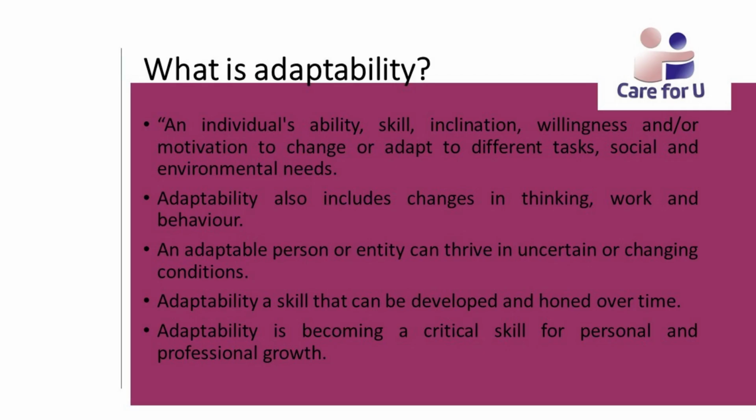Adaptability refers to an individual's ability, skill, inclination, willingness, and motivation to change or adapt to different tasks, social and environmental needs. Adaptability also includes changes in thinking, work and behavior so that we can be more creative, efficient, and personally satisfied. Adaptability is a skill that can be developed and honed over time through practice, feedback, and reflection. An adaptable person or entity can thrive in uncertain or changing conditions and quickly learn and apply new skills, ideas, or approaches to achieve its goals.